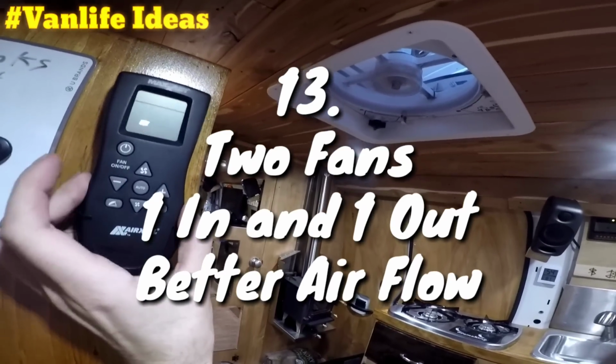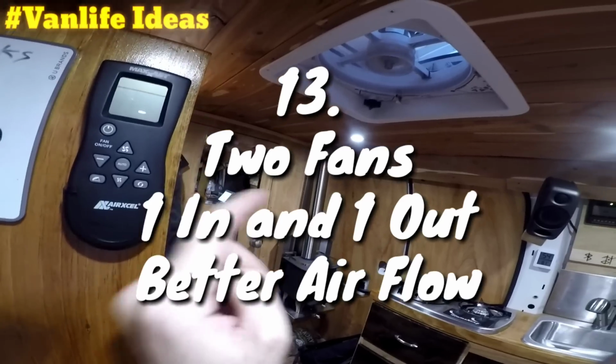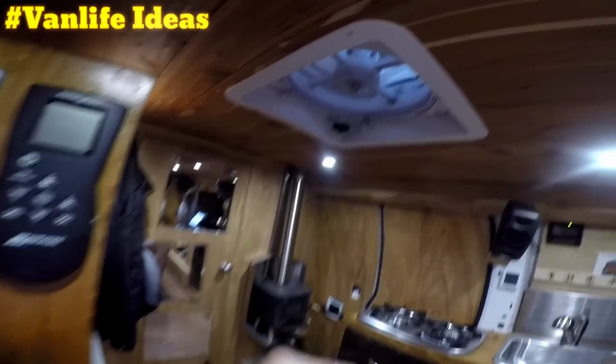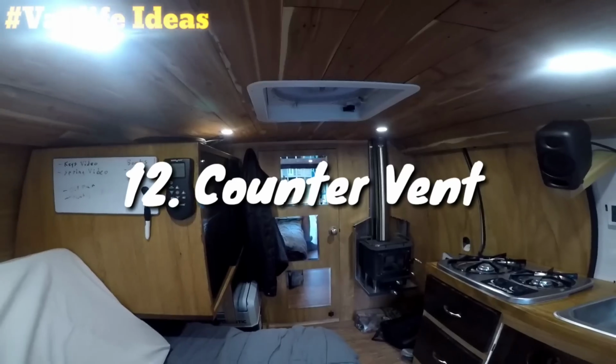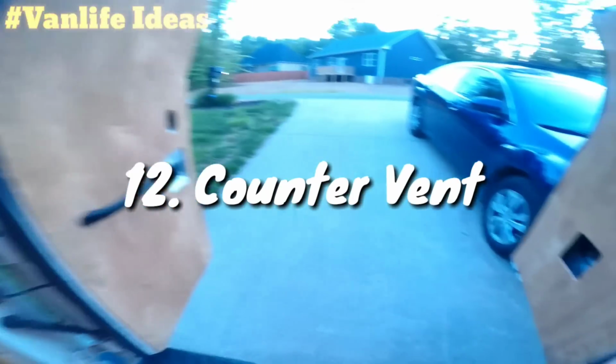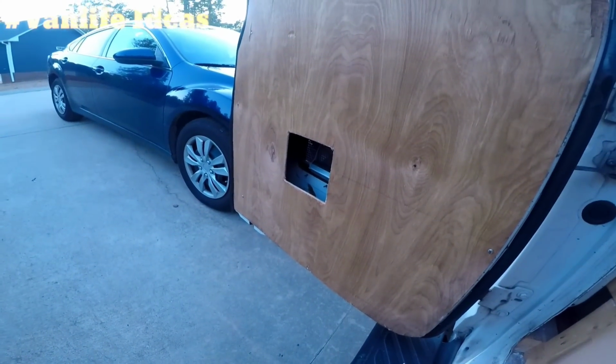But this one, this is the controls right here. You can mount that anywhere. When you press it, it goes up and down automatically. You don't have to crank it, and it puts a lot of wind down here. Now, if you do have a fan, you're gonna want a counter vent. I put mine down here. It goes to the outside.